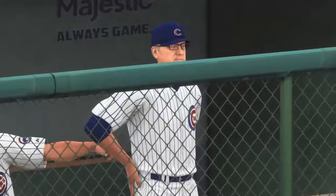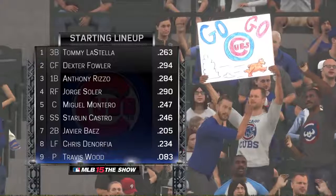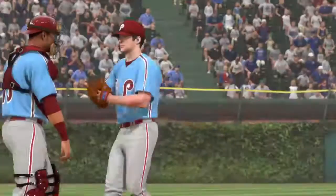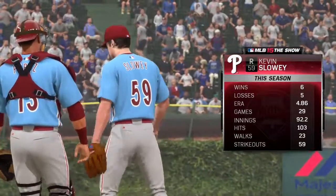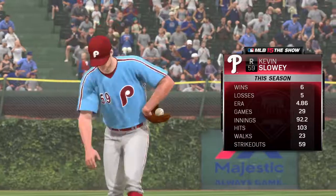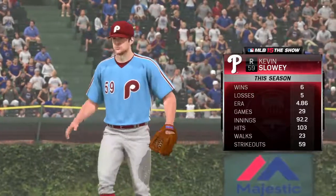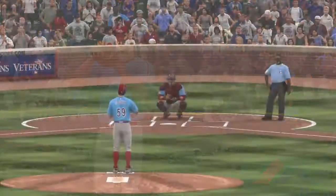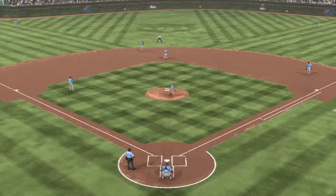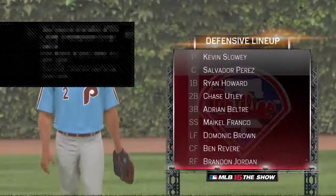A look there at the starting lineup for the Cubs now. There you get a look at the starting pitcher, whose job it'll be to keep these guys in check. His number's right there on the right side of your screen. Now we'll look at the way the Phillies will line up behind him.